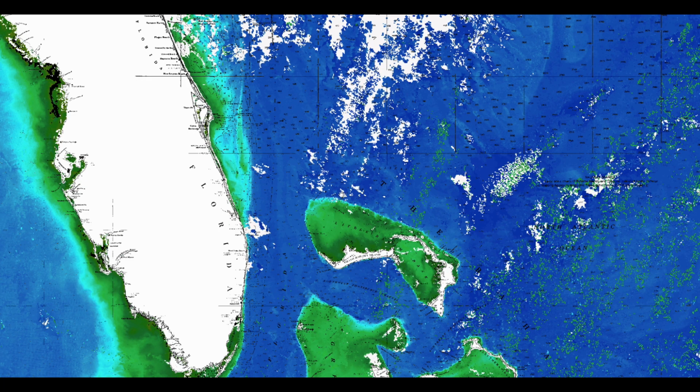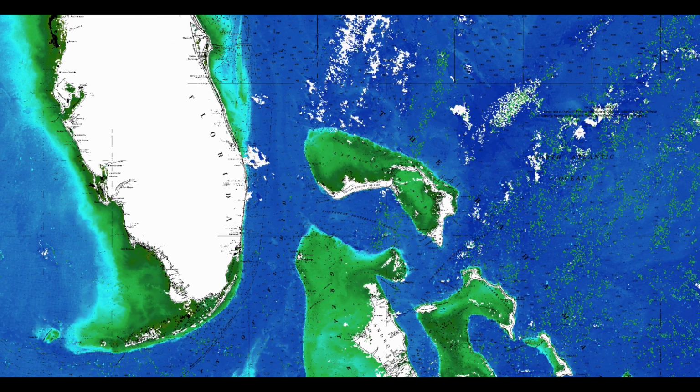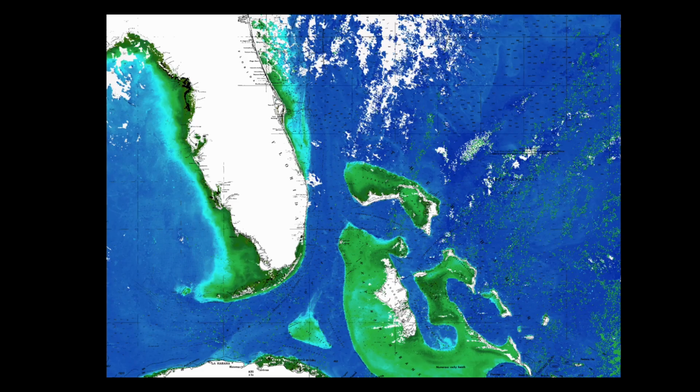Looking briefly at the Bahamas again, we can see this nice, cleaner water circulating through here, as well as extending south off of Abaco and inshore off of Luther here.